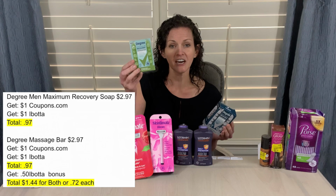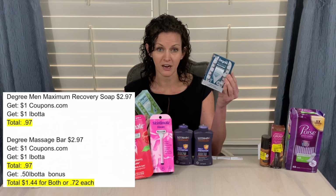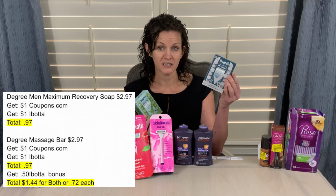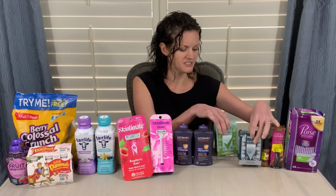So I bought this one for $2.97. I got $1 back on Ibotta. I also submitted my receipt to the coupons.com app, and I got $1 back there, making it just 97 cents. Same thing with this one over here for the men's. I got $1 back on Ibotta, $1 back on coupons.com, but then I also got a 50-cent bonus from Ibotta for buying both of them. So my total cost came to $1.44 or just 72 cents each.